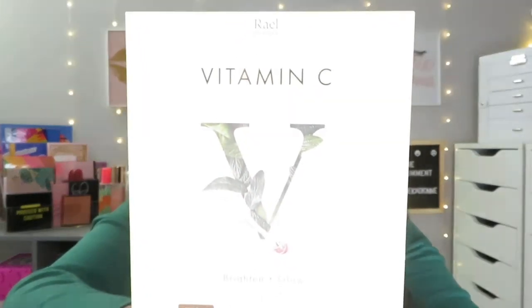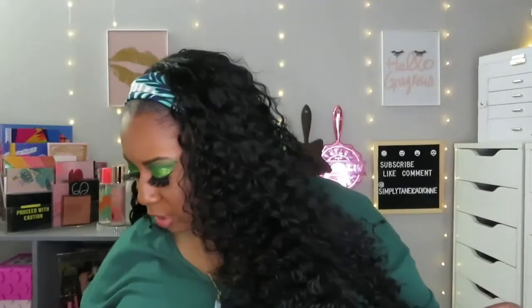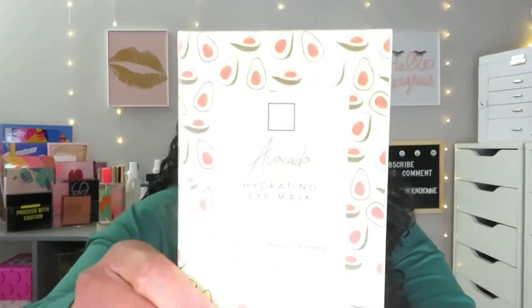All right. And then it looks like I got, let's see, vitamin C bright and glow facial sheet mask. It is 5 sheet masks in here. You can never go wrong with a face mask from BoxyCharm or Ipsy, even though I don't get Ipsy anymore, but good price. And this is an eye mask, avocado hydrating eye mask. There are 3 pair in here.